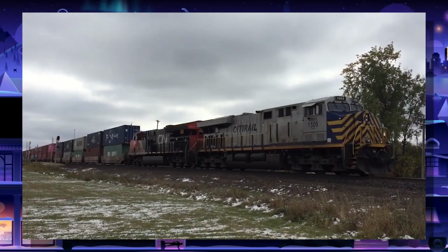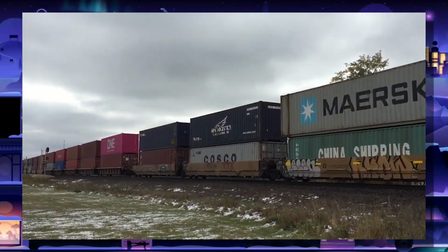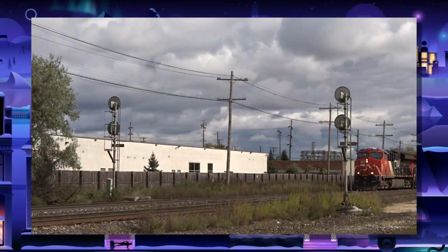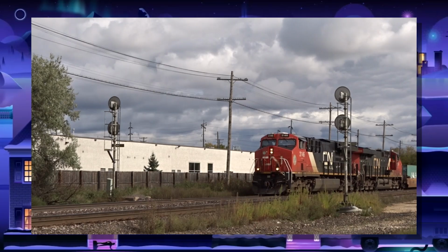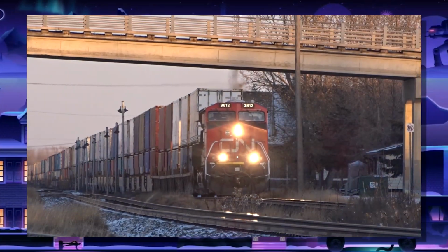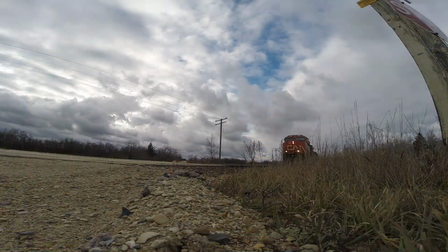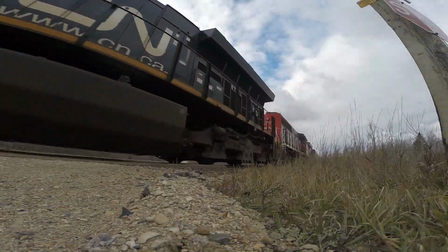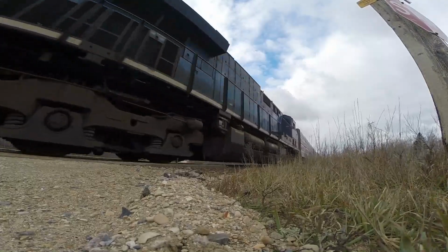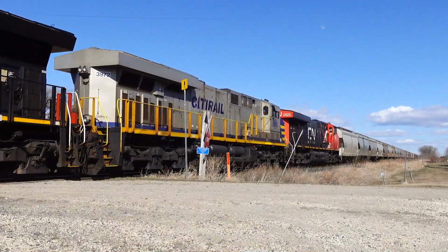So by the end of the year and into early 2019, CN had sent most of them back to GE and Progress Rail. By then, the new order of GEVOs, the 3100 series Tier 4s, and the brand new ES44 3800s, had been added to the active roster. There were a few ET44s and C-Rex units kicking around, but for the most part, it was just back to regular CN programming. Anyways, that's pretty much it.